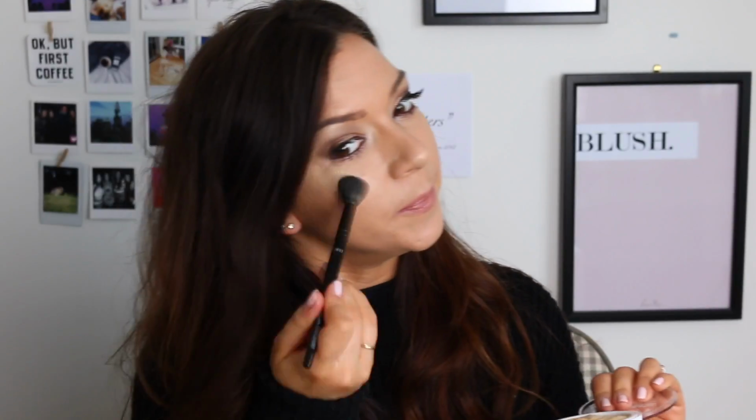Yeah, I really like this actually. I really like this one. I think if you like a smoky eye and have a similar skin tone to me, you'll quite like it. Yeah, really impressed. Like this a lot.